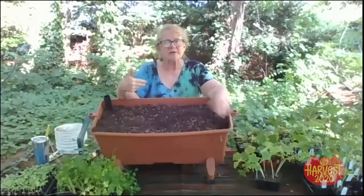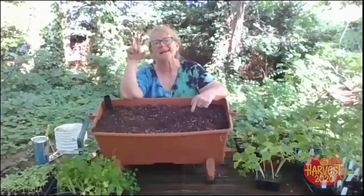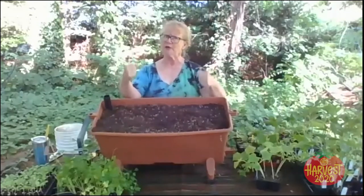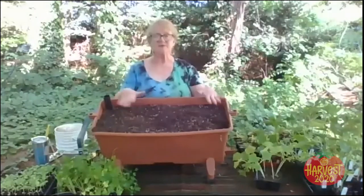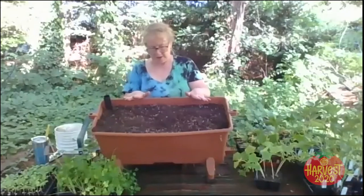I use carrots as my indicator of how deep my soil should be. If I want to grow stubby little round carrots like Planet or Nance, those are cute. I can grow them in that much soil. But if I want to grow a Chantenay or a really good carrot, I need some depth of soil. So depth of soil, content of soil, depth of soil, two important things to think about with intensive gardening.